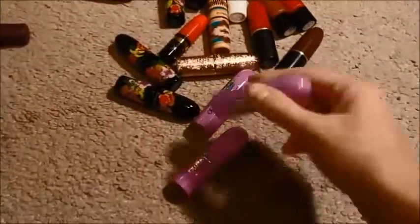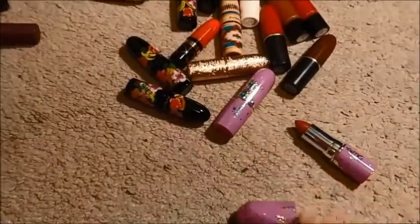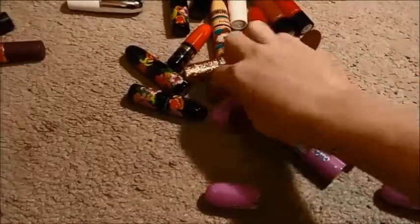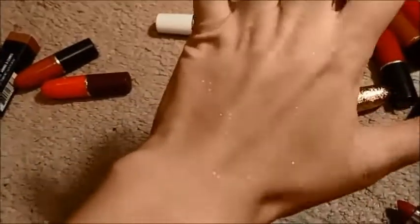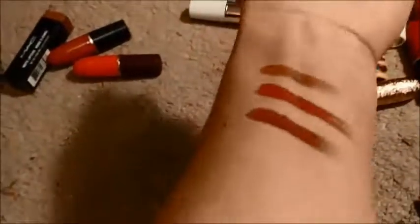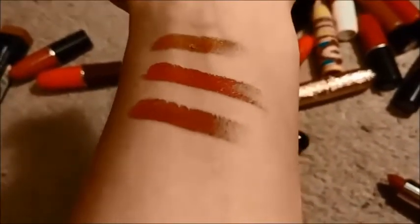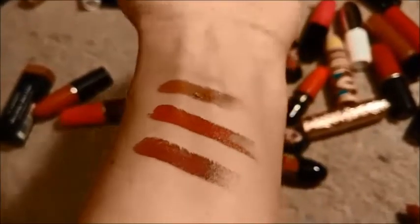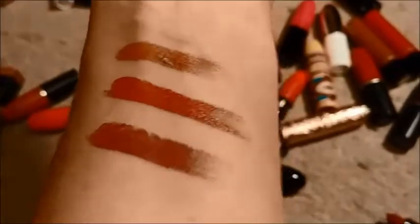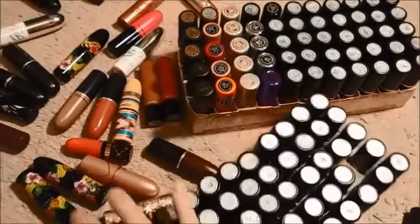Let's take a look at these 3 and decide if I want to keep all of these. Let me swatch them and we'll see. So I tried to get all the lip gloss off my hand, and now my hand is covered in sparkles, so we're going to use here. So I think I'm going to keep the bottom 2 and get rid of that top one because I have a lot of neutrals, and I don't really like the brownie finish of that one. So we're going to keep the bottom 2 and get rid of the top one of the Lime Crime.